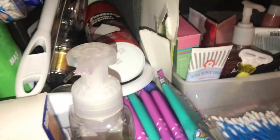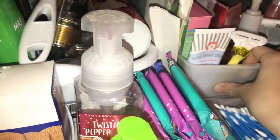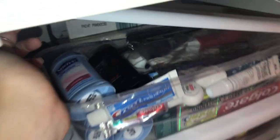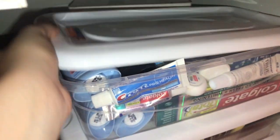And then behind that, let me take this out for you. Behind that, there are two bins, and in each bin there is excess shampoo. And then I have some nail files too. Over here we have the mouthwash, so you can easily grab it because I don't think it looks good on the counter. In here there are toothpaste and tooth stuff, because I have braces, so all my braces stuff is in there.